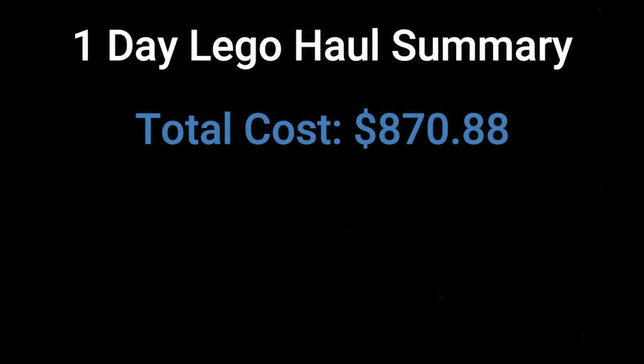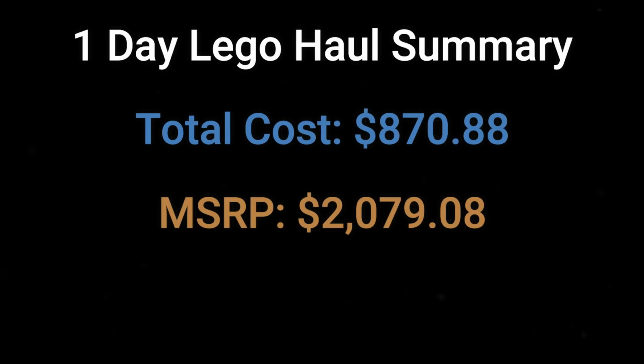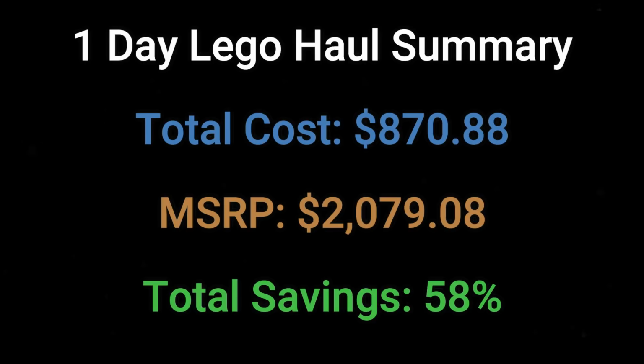So overall, total spent on everything, the 3 totes plus this last little few right here, I spent $870.88. I thought it was closer to $1,000, but I had also bought some Star Wars toys and some plush and some action figures and stuff like that. So just Lego, in 1 day spend, I spent $870.88. The MSRP of all of the Legos that I showed in the video, $2,079.08, which is really good. So that means I had a total savings of 58%. So I did really good finding these on clearance.